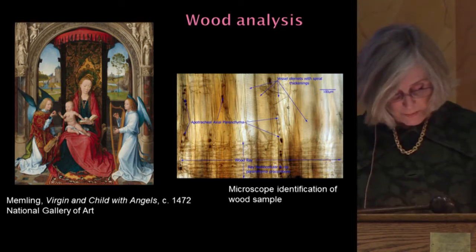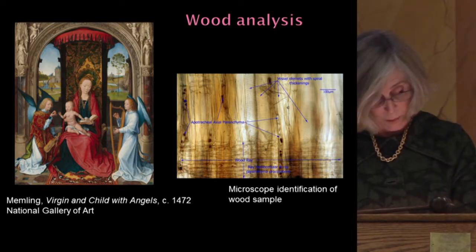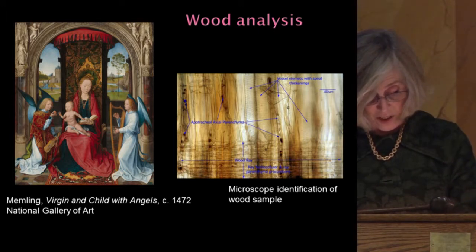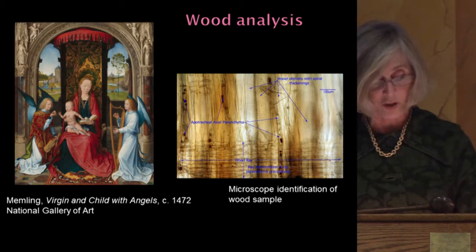Identification of the wood type in panel supports for paintings is often useful in our field. Until the mid-15th century, wood was the most common support for paintings, and microscopic examination has enabled identification of these different wood types. The creation of databases of this information and their cross-referencing with geographic locations has enabled scholars to show artists' preference for specific species in certain regions.